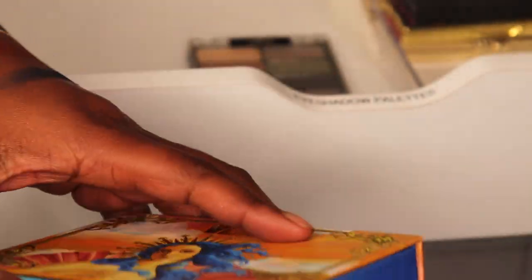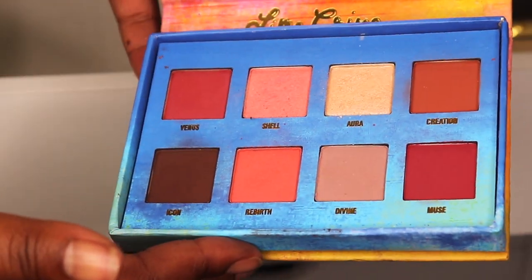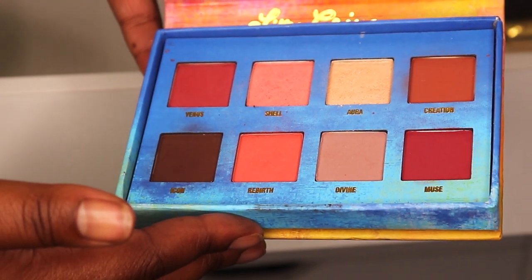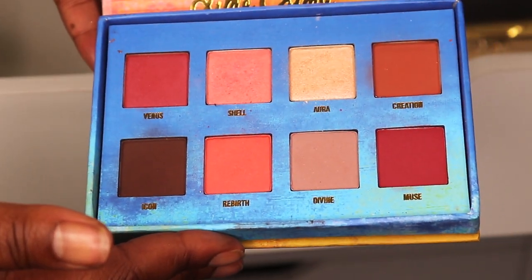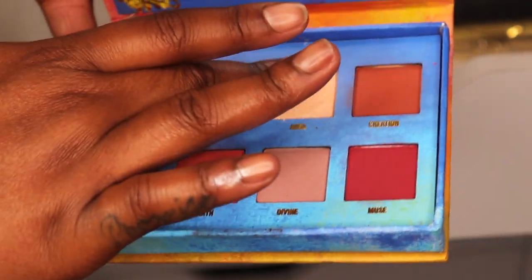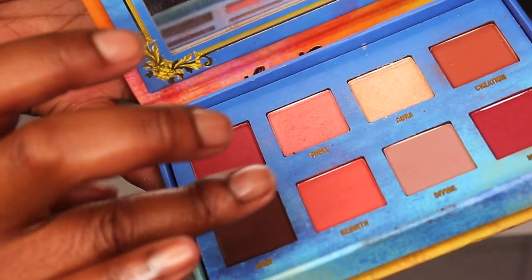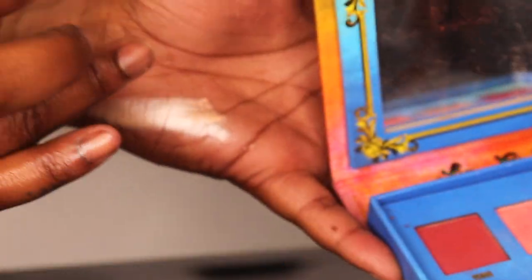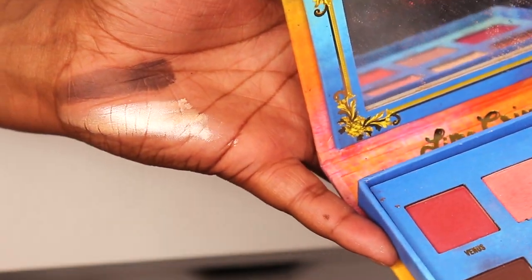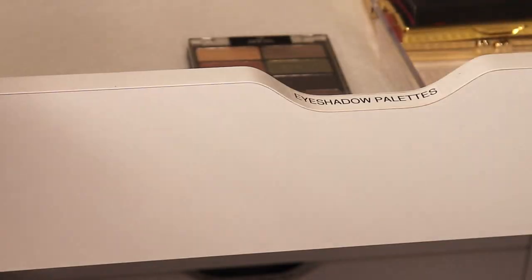All right, this Lime Crime Venus palette. I know so many people got problems with Lime Crime, but I actually really like this palette. Whoa, I was not in frame when I did that. I really like this palette, and for some reason I don't reach for it anymore. Okay, this is gonna go into maybe. Either I'm gonna keep it or I'm gonna send it to my twin.